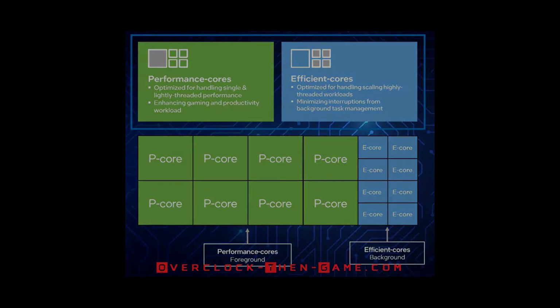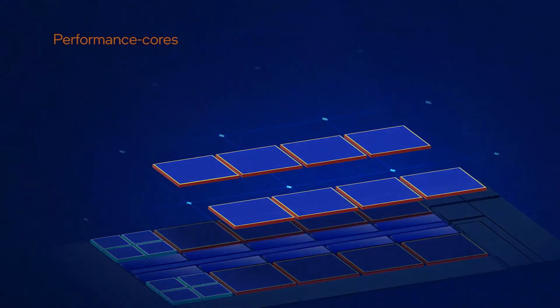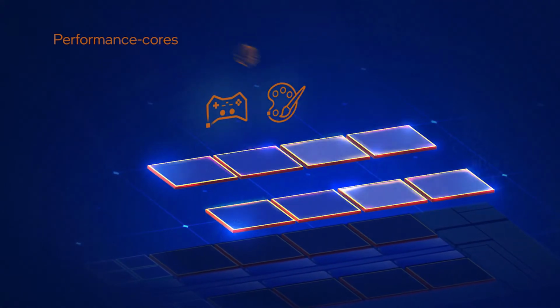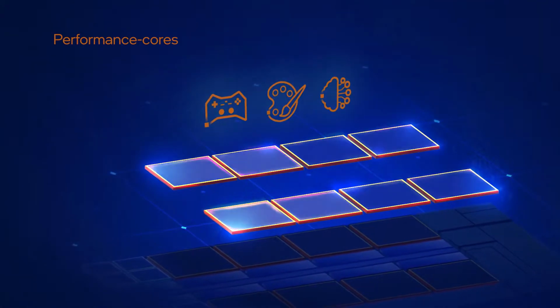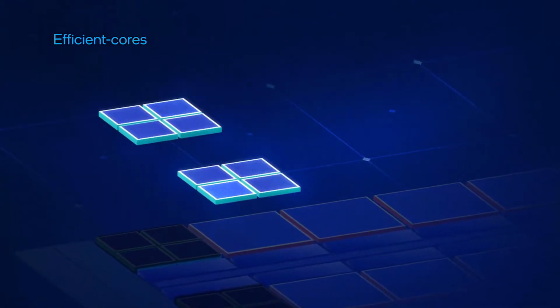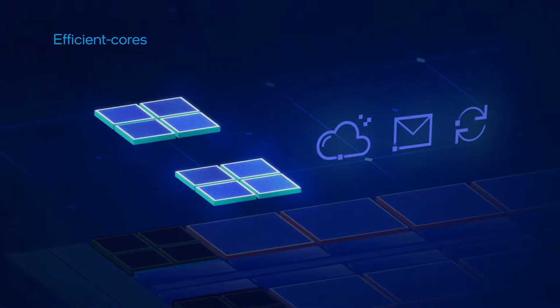This should allow the CPU to use as little power as possible when you aren't taking full advantage of the Alder Lake CPU performance. For more information, please check out the article. It goes into detail about the architecture for the performance cores and the efficient cores.